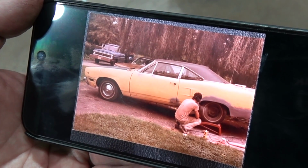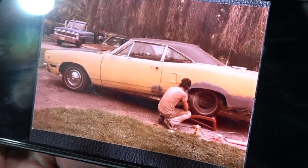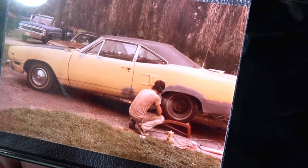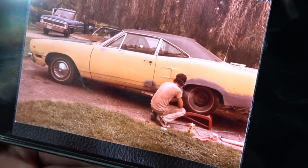Thank you. You're welcome. A little bonus footage if you were wondering what the car looked like when it was originally coming back home. How old were you right there in that picture? 16 years old. Look at the rust around the back. It's hard to believe that that is the car we're seeing. Great job.